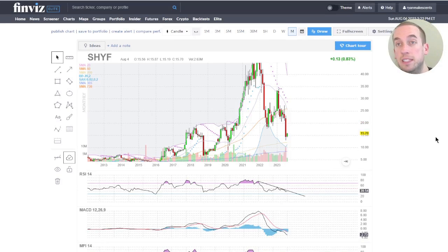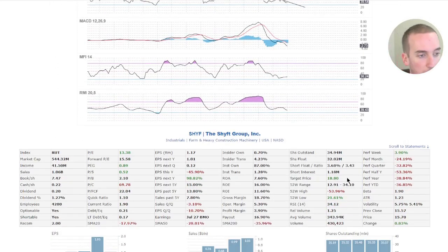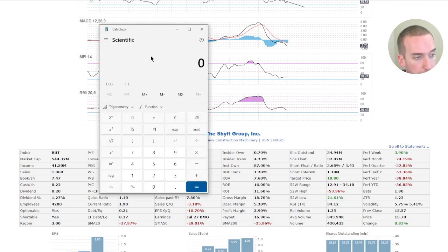So what I need to figure out is: is this stock worth $15 or less? And are institutions manipulating up or down? Those are always my main two questions. So let's look at the stock price first, and then we'll see if institutions are loading or selling. We can see right now that it's actually trading pretty fairly at 13, and the forward shows that it's actually a little bit overvalued at 15. So let's run the numbers here.